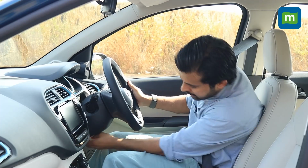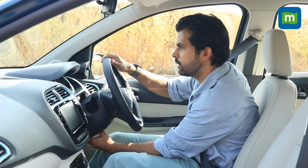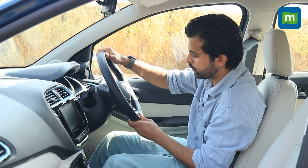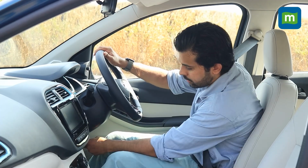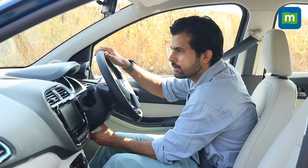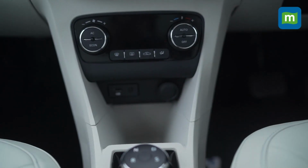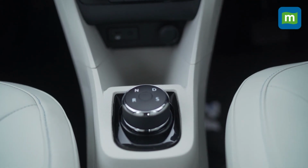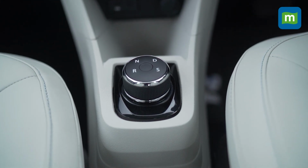Another little gripe that I have is that when you're trying to adjust the steering, just the rake of it alone, this is a bit hard. Like, you really gotta. So I would advise that you stop the car and don't do it on the run. Another little factor that I'm not too crazy about, but again, it's nowhere near a deal breaker.